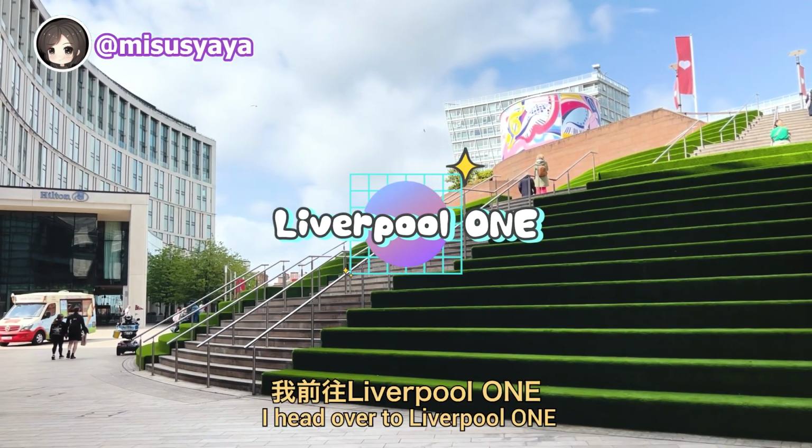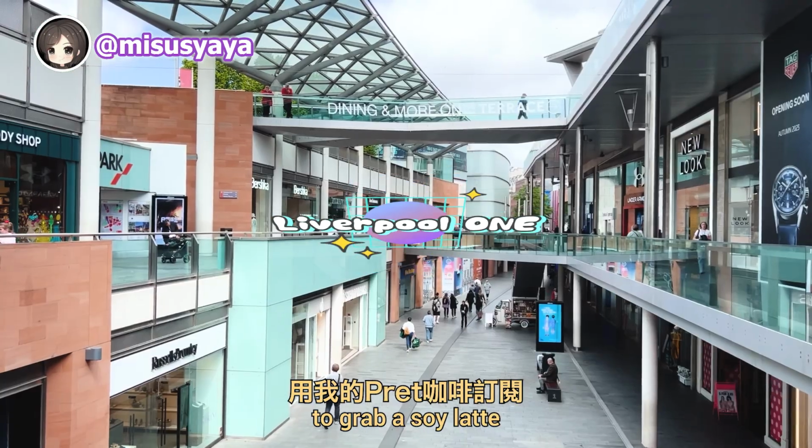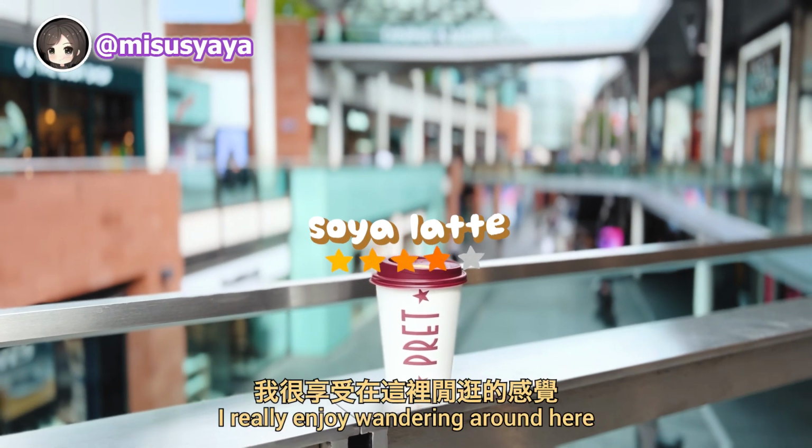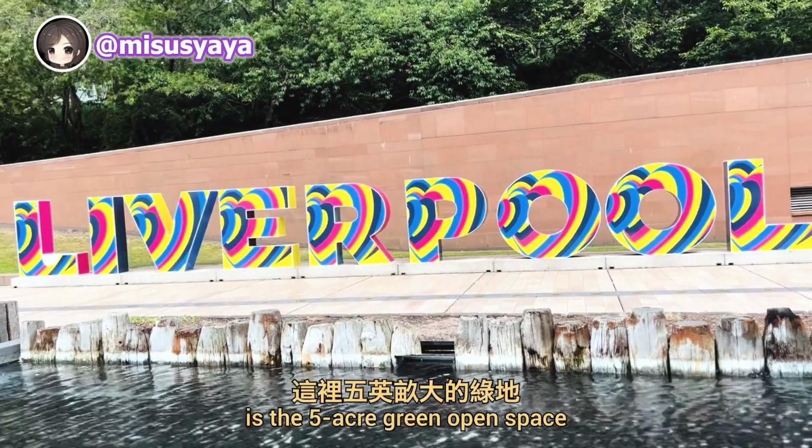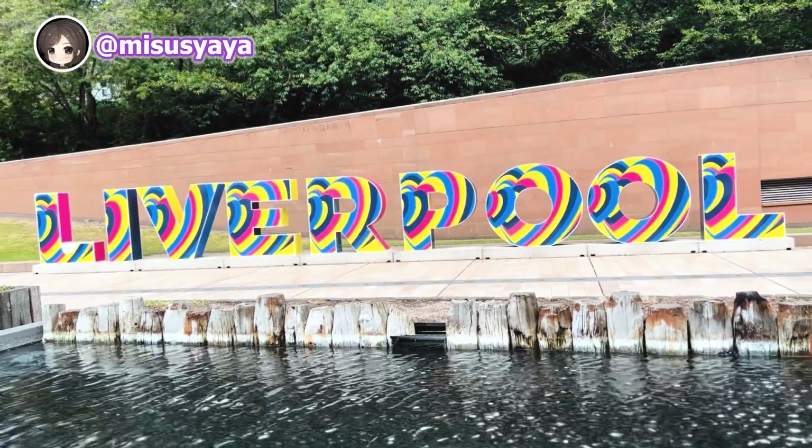After breakfast, I head over to Liverpool One to grab a soy latte with my Pret subscription. I really enjoy wandering around here. It has a nice mix of shops, but what I love the most is the 5-acre green open space.